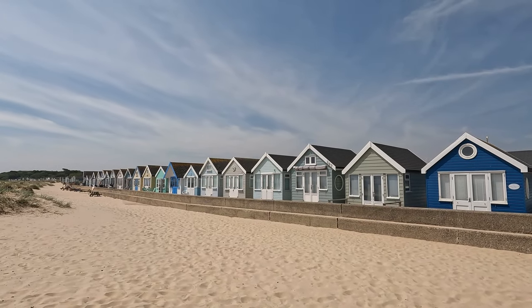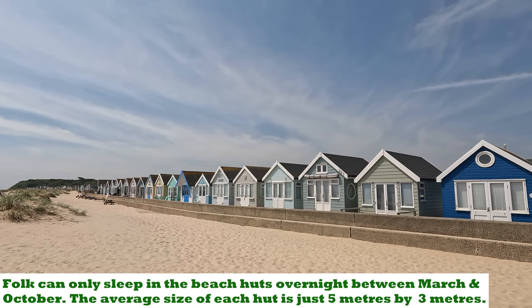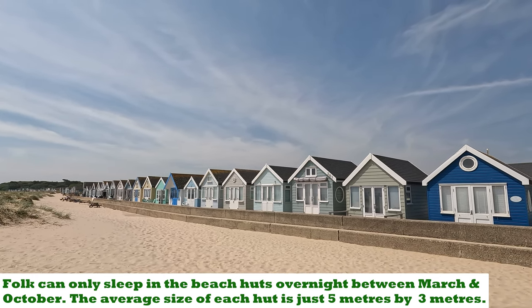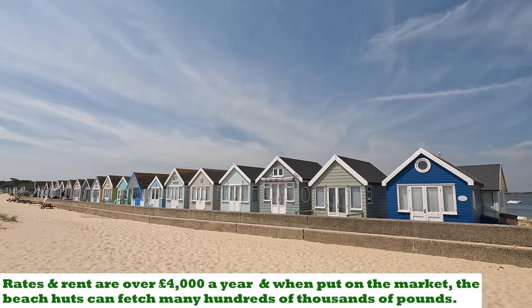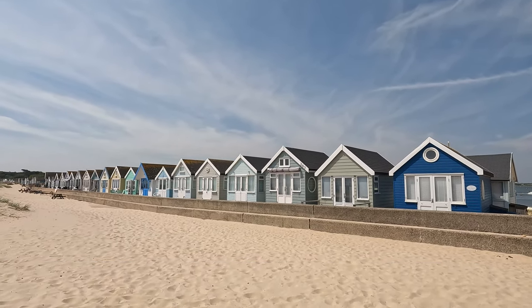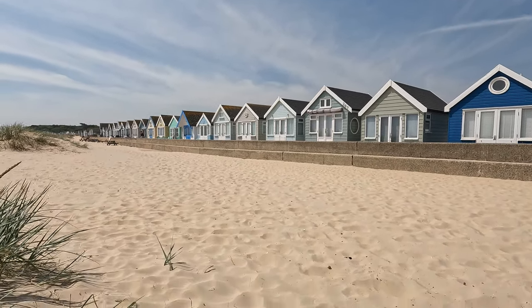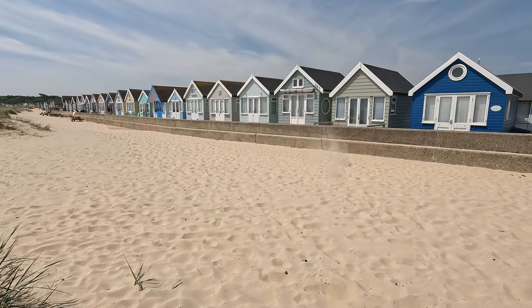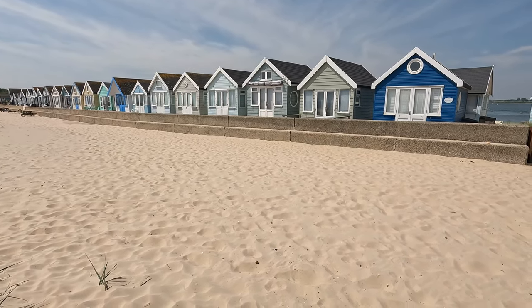And these are the beach huts on the sandbank that I was talking about earlier. And they're very, very well presented and in good order, aren't they? And the sand here, it is so, I don't know, is sandy a silly word to use, but it really is a luxurious sand.